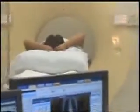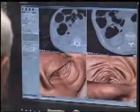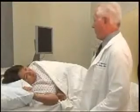The advantages: the procedure takes only about 20 minutes, requires no sedation, does not involve insertion of any instruments deep into your colon, and leaves you ready to return to your normal activities. The resulting images are a virtual trip through the entire length of your colon. In expert hands, CTC finds most cancers and most large polyps, the kind that are most strongly linked to cancer.